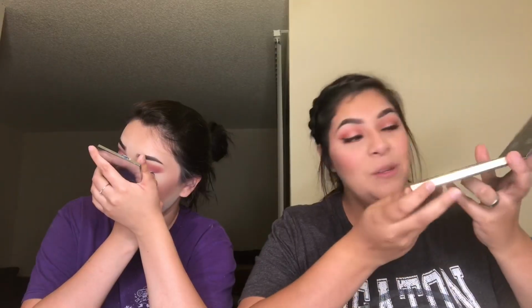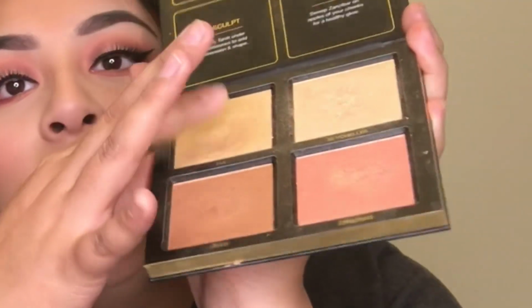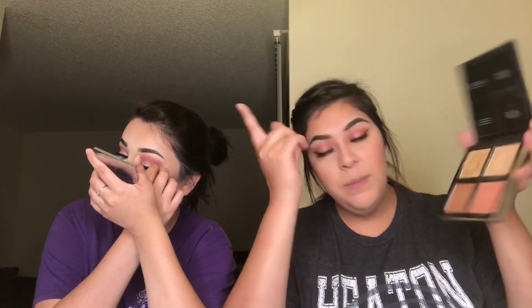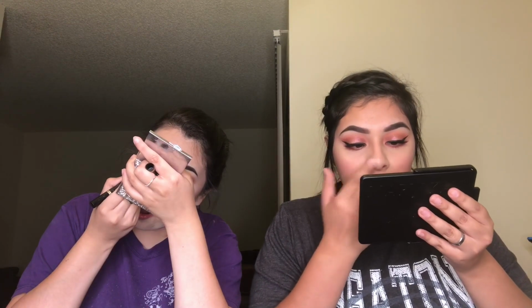Okay, well I'm gonna do my highlight next. So it has like a cream, like you touch it and it's creamy. Ooh. See? Oh, it's a good one. So I just use my finger, mi dedo, mi poderoso dedo, super poderoso. So I'm just adding a little bit so it can be like kind of my base.